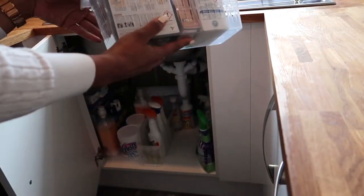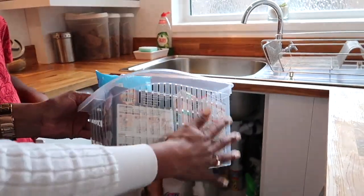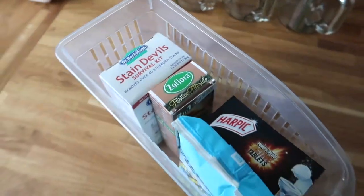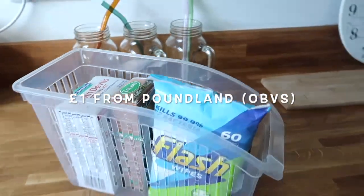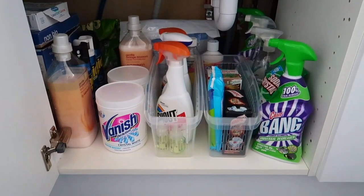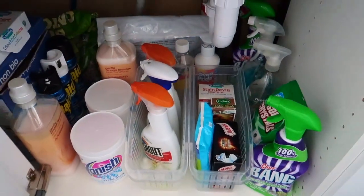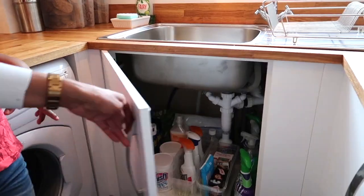and I really love these baskets. I picked these baskets up from Poundland, so this basket was only £1, so I got two of those, and it just makes it look a lot more organised, so I highly recommend you go out and find some of them. I did go back and see if I could find some more, and they didn't have any more in my store, but yeah, Poundland, £1, makes everything under your sink look really nice and tidy.